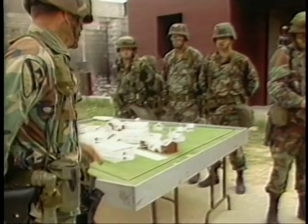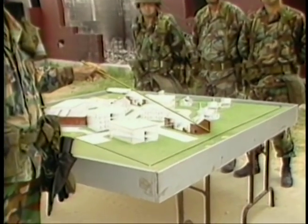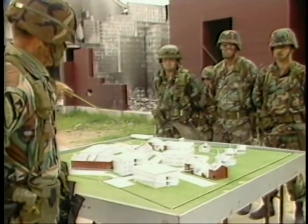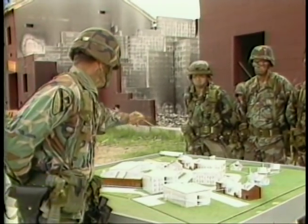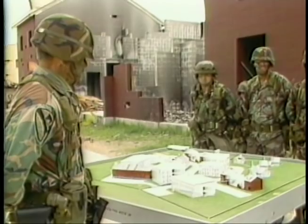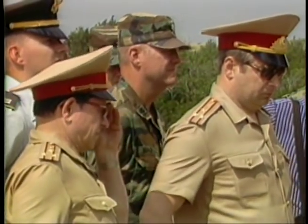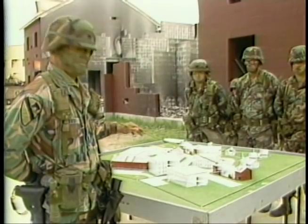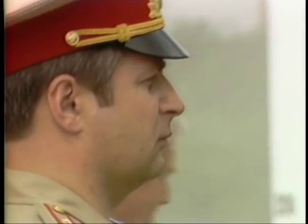The company commander has divided the village into platoon objectives, those being outlined by the black thread, second platoon objective, and third platoon's objective. In addition, the squad leaders have been assigned numbered buildings as squad objectives. As noted, building number 5, squad objective, 12, and 13. Force. This is a two-sided fight.